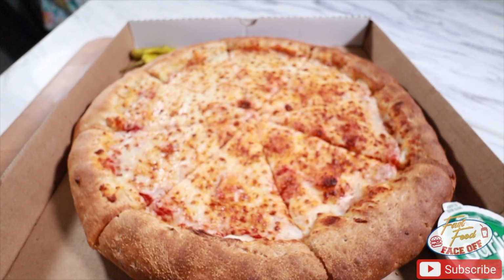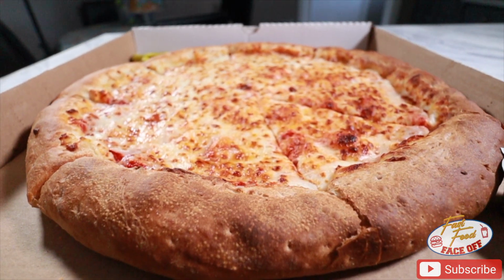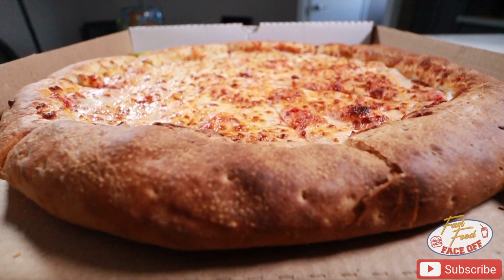So the pizza itself is pretty good. In my opinion, I just prefer Pizza Hut to Papa John's. Papa John's is a little bit on the blander side. I think that the cheese and the sauce is pretty good, but there's nothing that kind of jumps out at you. There's nothing that screams anything special about this. I don't want to beat them up too much before getting into the rest of this, but I think of the three, Papa John's is probably my least favorite of the bigger three pizza companies.